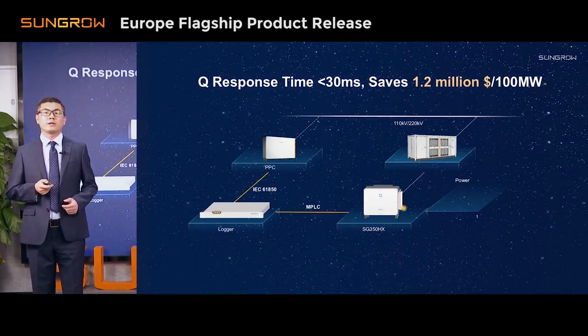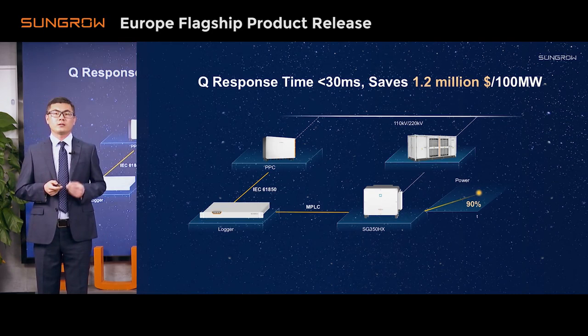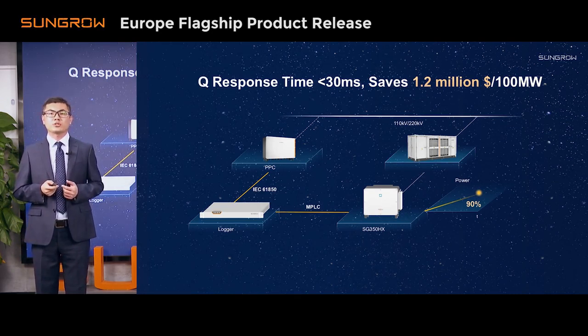In terms of communication, the 30 milliseconds super fast reactive power response time enables a remarkable slash on CapEx of up to $1.2 million per 100 megawatt, just because of no need for the additional static var generator traditionally required in solar plants.